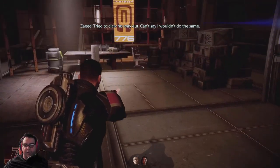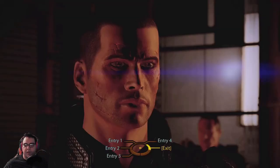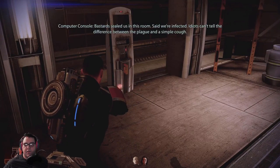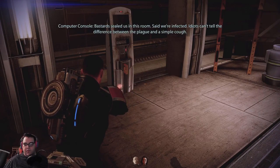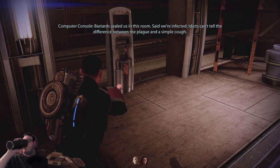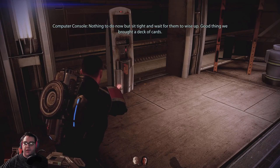Tried to claw his way out. Can't say I wouldn't do the same. Bastard sees us in this room. Except we're infected. Idiots can't tell the difference between the plague and a simple cough. Nothing to do now but sit tight and wait for them to wise up.